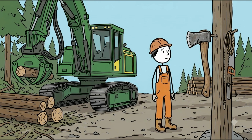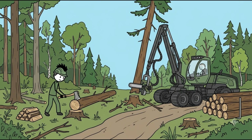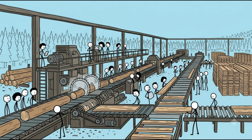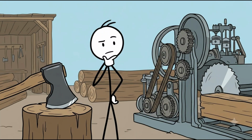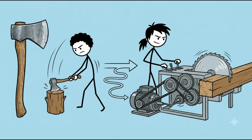The axe did not disappear immediately. Far from it. Hand axes continued to be useful for tasks where portability, access, or controlled cutting mattered more than raw speed. But the balance had shifted. The machine could repeat its cutting operation continuously, without the fatigue that limited human workers. That represented something fundamentally different from improving the axe head. Instead of making the tool more efficient, humans were replacing the source of its power.